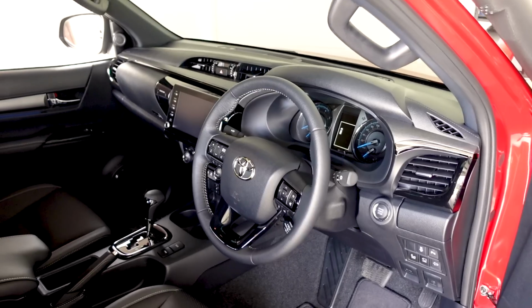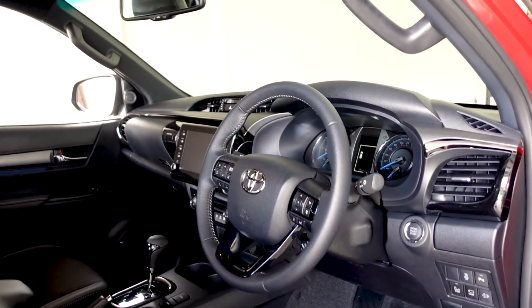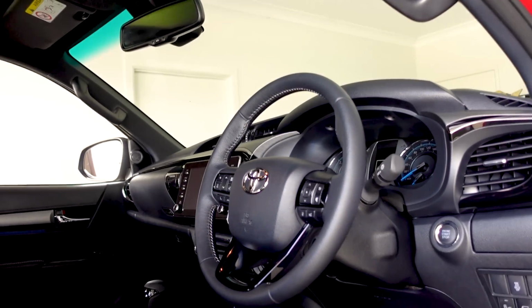And on the side here, the whole dash faces more towards the right. So even if I move this all the way to the left, it's still pointing down and to the left. So I don't understand what they did with the air cons there. I don't find the air cons as good as my Prado. However, apart from that, I find the ergonomics of the interior of this vehicle are excellent.